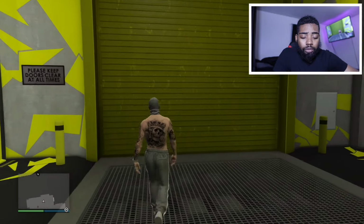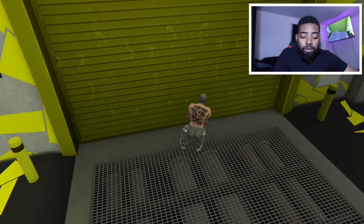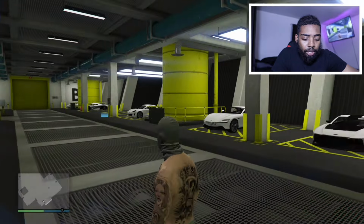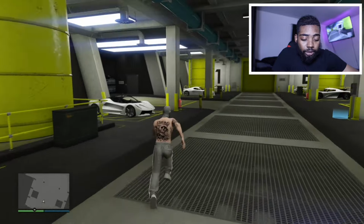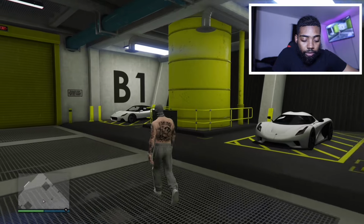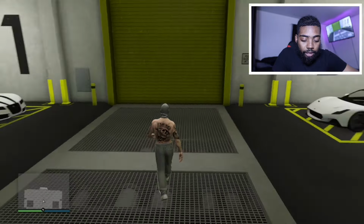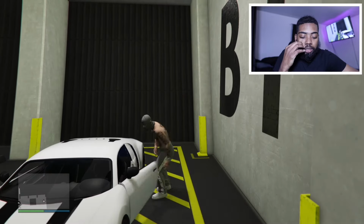Let me go to the second floor real quick, because I have not been moved from current location to basement level 1. I have not been there, so I want y'all to see this as well. I've never actually looked at any of the cars that I have on this floor. I don't even know what I have, so it's going to be pretty interesting to see for the first time. Whoa. Okay. I got some whips in here. Okay. I did not know. I was not aware that I had... Wow. Let me drive this throwback back to where I need to be.